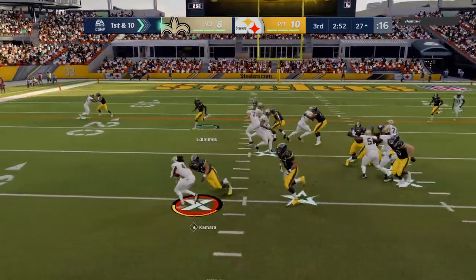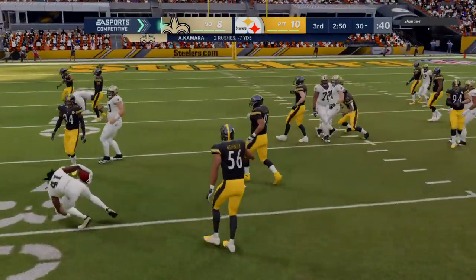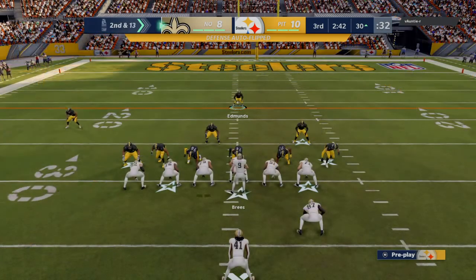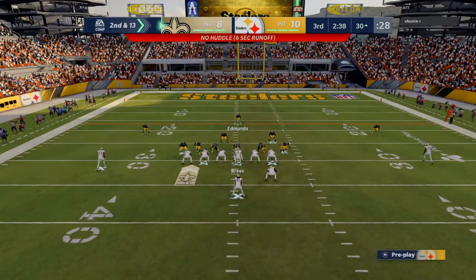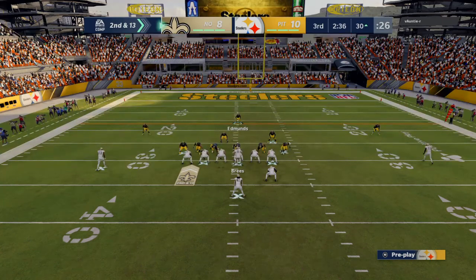Now a first down carry. It's Kamara. And he went backwards. He'll be down at the 30. Different story this time around. We had that huge gain followed by a sizable loss here. 30-yard line.